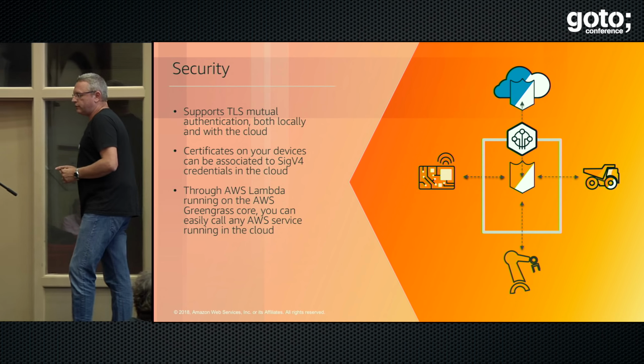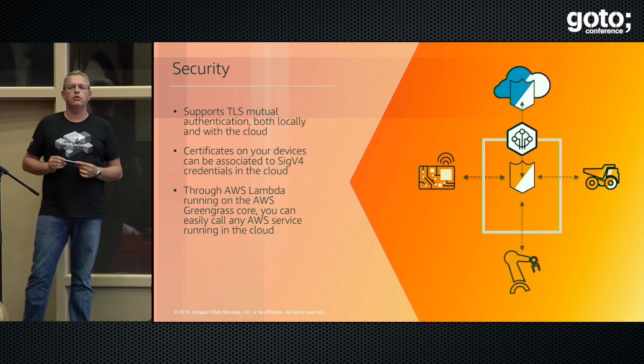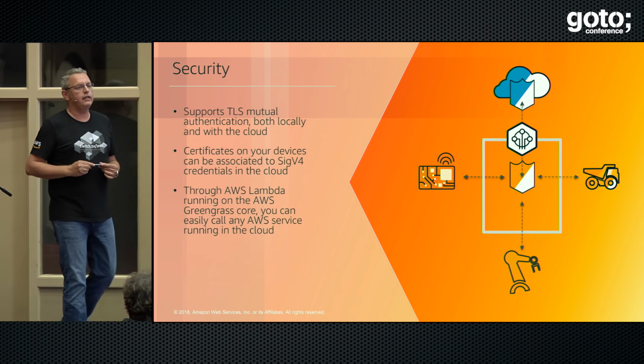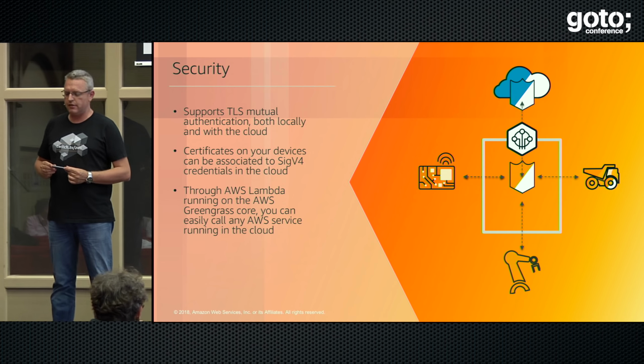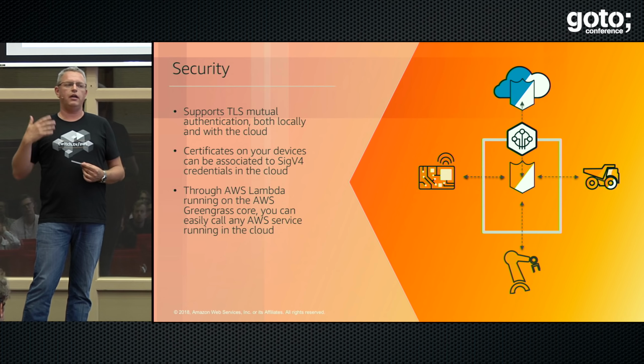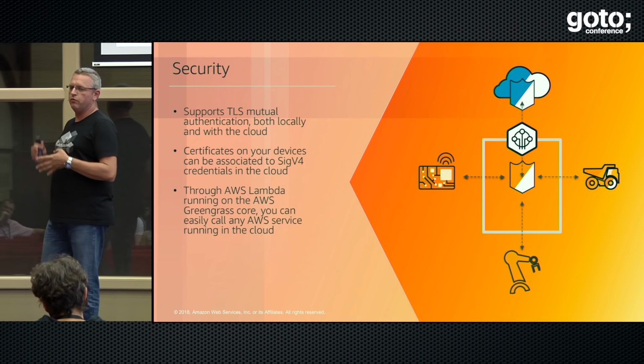And security is the same security bar as we offer on AWS on your local network. And it's using the same certificates and same credentials, and you can define Lambda and its permissions, and that allows you really to build a fully secured solution.